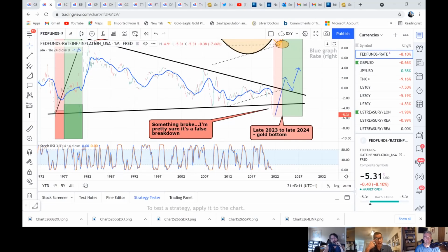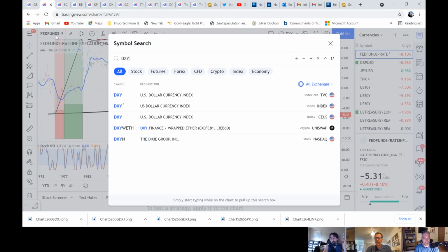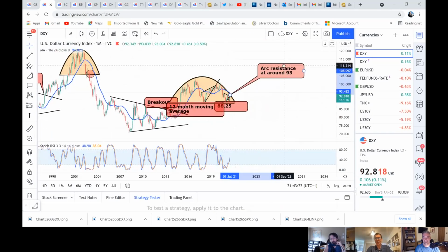Why don't we go ahead and go to that? Let's go ahead and go to the US dollar, Kev. Yep. Your favorite chart, Kevin. I'm on it. I'm on it. Go to the DXY.